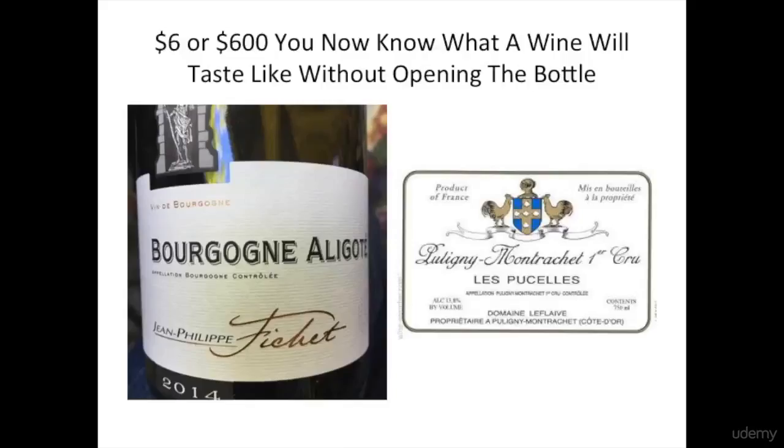It can help you identify what a $6 bottle of wine tastes like, or a $600 bottle of wine. And that's some serious power, my friends. Product knowledge paired with this formula of how to determine what a wine will taste like without even opening the bottle. That's amazing. You now have the same information that all of the wine experts out there have.